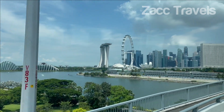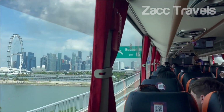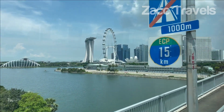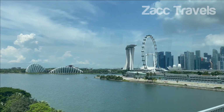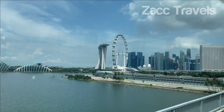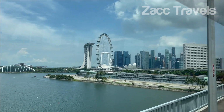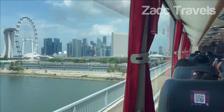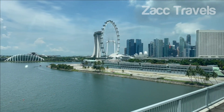Just out there, you can see Gardens by the Bay, and of course, you can see the very iconic building with 3 towers and a ship on top. That's Marina Bay Sands. Later we'll bring you to a spot where the Merlion Park has a panoramic view and a picture taken of Marina Bay Sands.